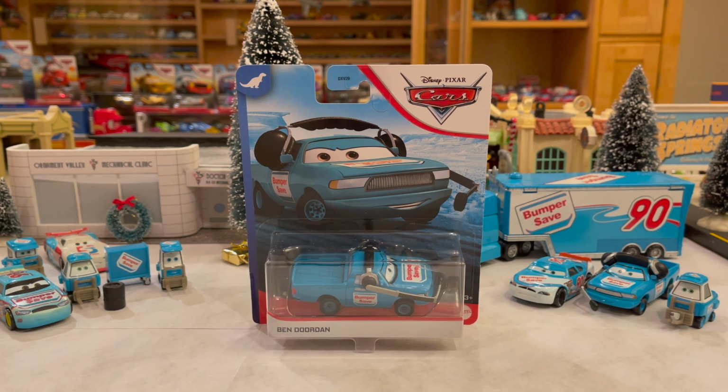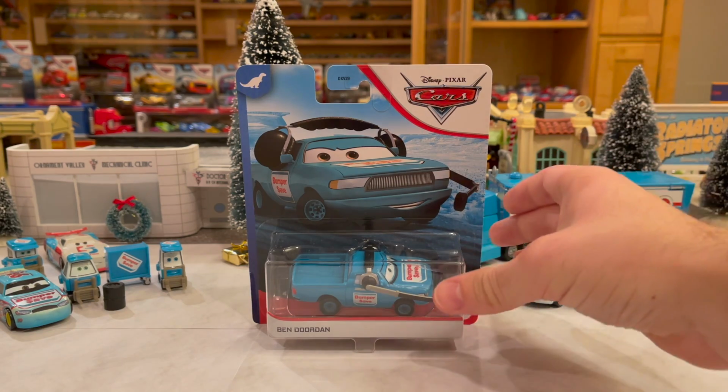A lot of people actually did suggest Ben Doordan. And, to be fair, a lot of people suggested most of the cars that I'm reviewing, and that went into my decision-making. Do I want to review this car that only one person suggested? And do I want to review this car, though, where 10 people suggested it? So, yeah, that's kind of where I made the decisions. And a lot of people wanted to see Ben Doordan.